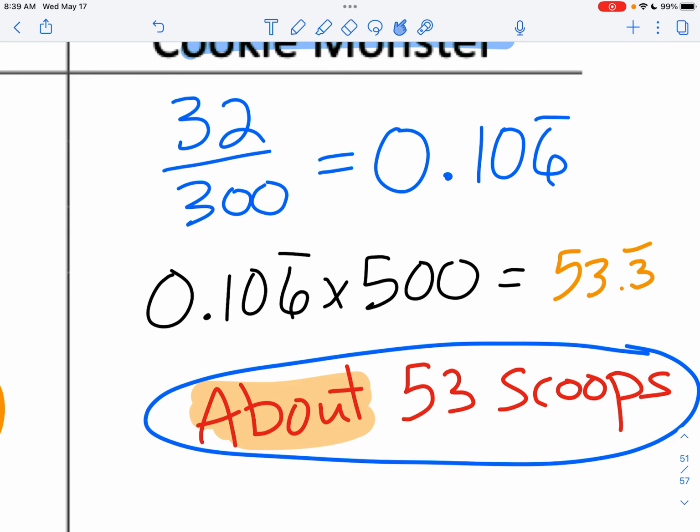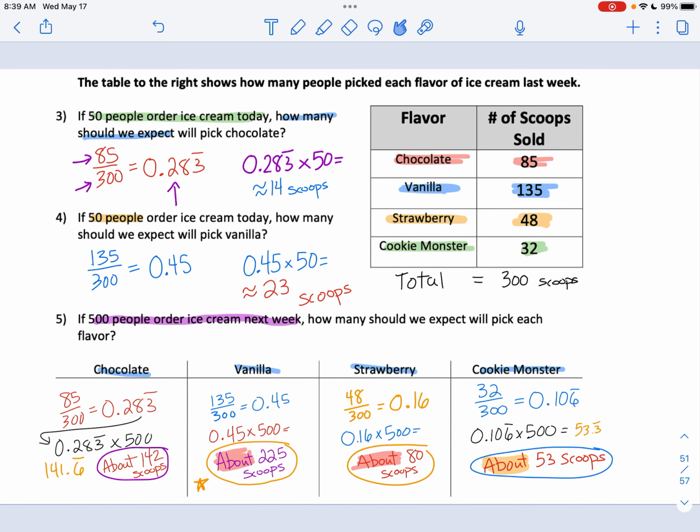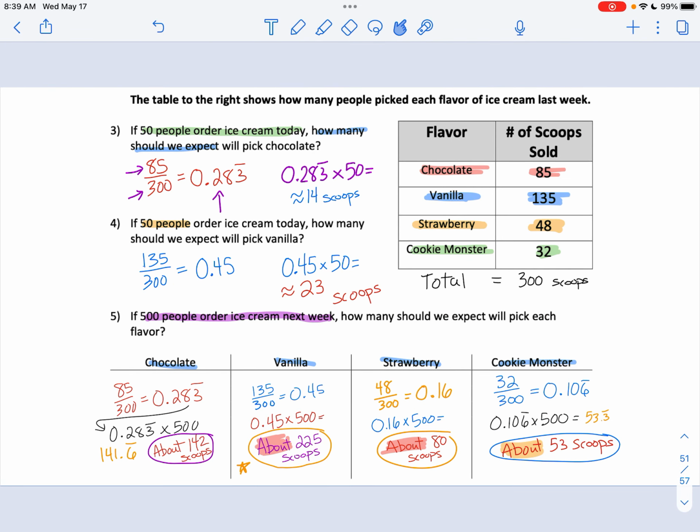Your answer, when you add them all up, should get back to 500 scoops because we have 500 people ordering the ice cream. If you get a number that's within 1 or 2, that probably means a rounding error, right? But that's fine. But you shouldn't get a number like 400 or 732. It should be like 499, 500, or 501. It should really be that close. Okay, hold on to this. You might want it for tomorrow's quiz.